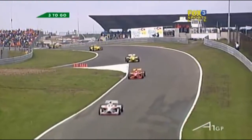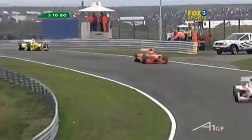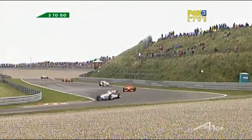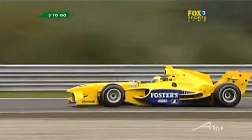But basically the whole field is experiencing the same problem, and that is, where can we find that one opportunity to make a pass? And the principal place here on the circuit, of course, is at the end of the main straight into turn 1, the Tarzan hairpin. But that's all being inhibited by the inability to get off those final 2 turns and take the advantage of the slipstream. You've got 4 shots of your power boost button.